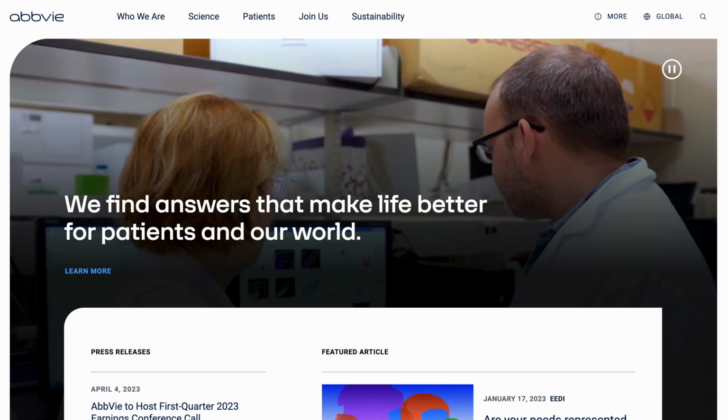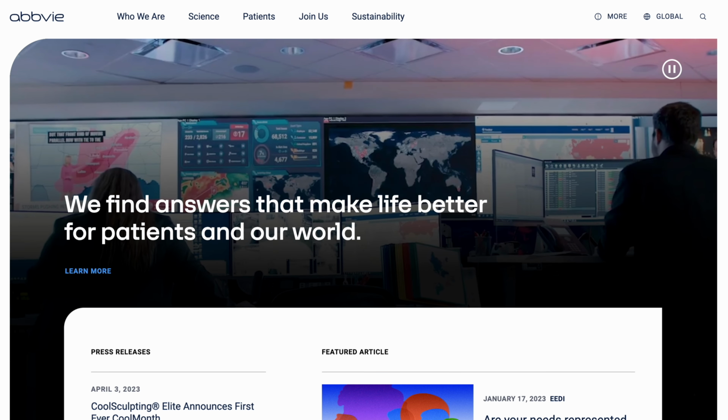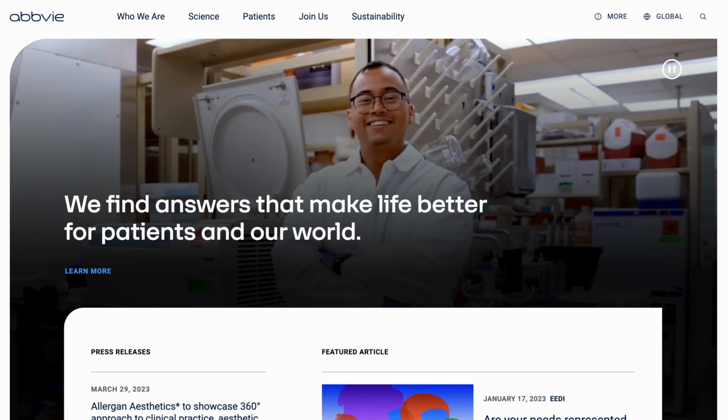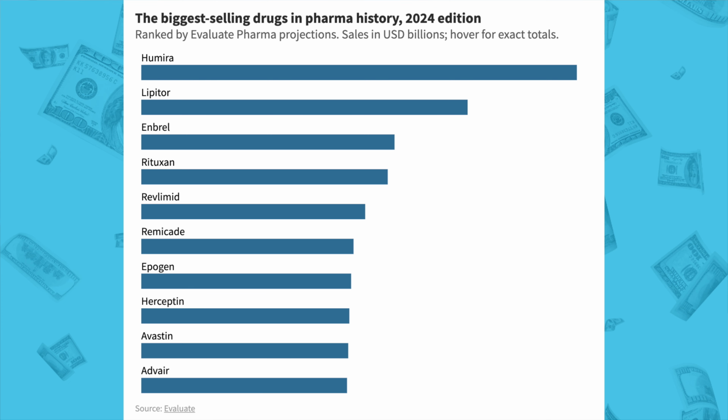AbbVie is a pharmaceutical company that develops, manufactures, and sells pharmaceutical drugs worldwide. AbbVie came about in 2012 when it was spun off from Abbott Labs. And now when we look at AbbVie, it has a much higher market cap than its former parent company. The company is most known for having the number one selling drug in the world, which is Humira. A few years back, Humira sales accounted for roughly 70% of total company sales.